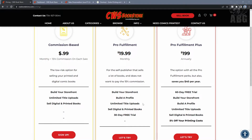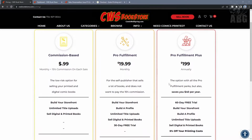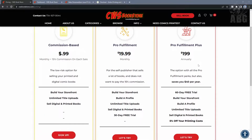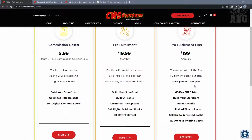And the cool thing about this is it does offer a 30-day free trial for this level if you want to set it up and see what it's about. If you're certain that you're going to be earning past that threshold for the year, you can go the Pro Fulfillment Plus route and pay $200 for the year. That saves you $40. And it gives you all of the benefits of the previous tiers, but on top of that, you also get an extra 5% off of your printing costs, which is, anytime we can save money getting our comics done, that's always a good thing. And this one even offers a 60-day free trial for setting it up.